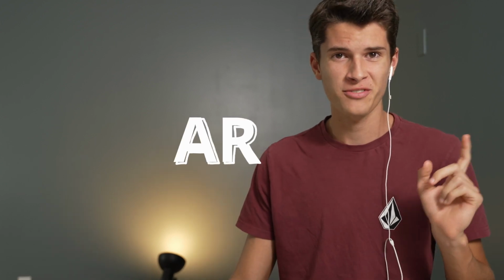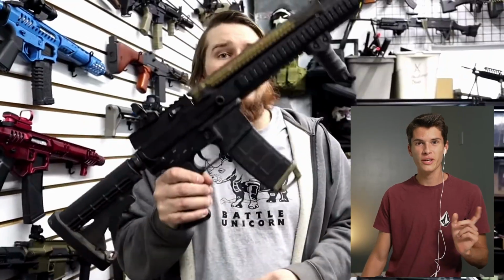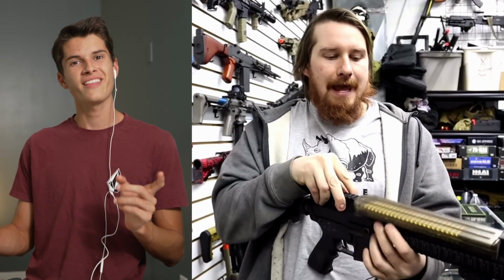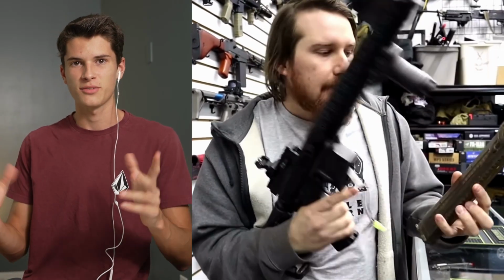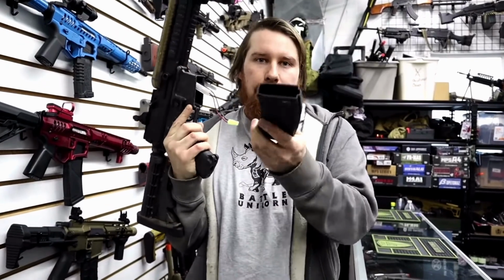Okay, now this next one might hurt your brain a little bit. It's the AR-57. Yeah, that's right. 57. So this thing looks like a regular M4 until you look on the top, and then you'll see a P90 mag. So if that's where you load the BBs, then what's in the magazine? This is not a mag. That's the battery compartment. And who said M4s couldn't be interesting?